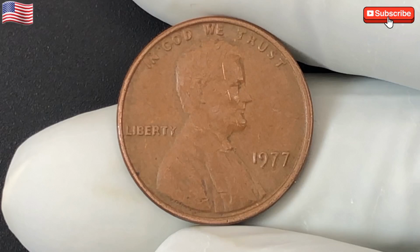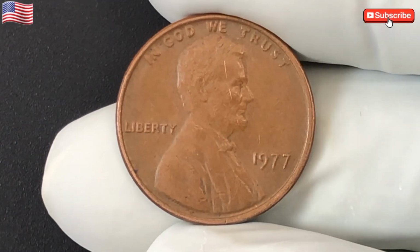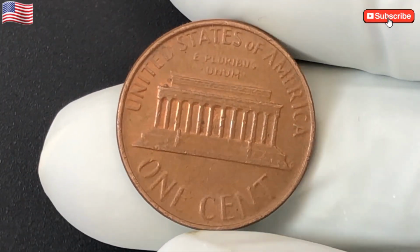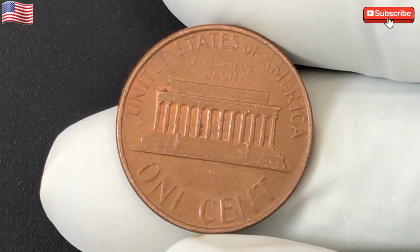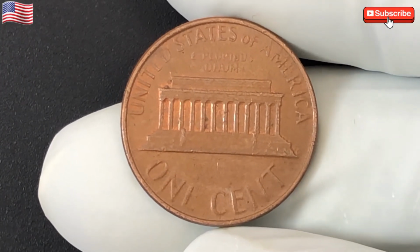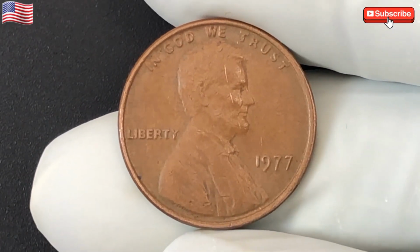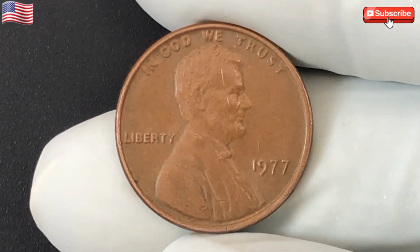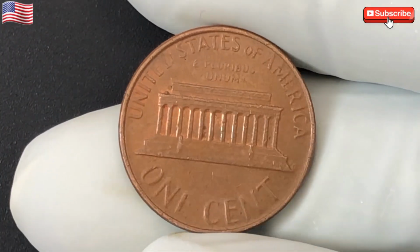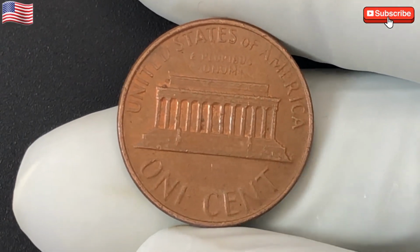In conclusion, while the 1977 penny may seem like just another coin from the 1970s, it has the potential to be a valuable collector's item, especially if it's in pristine condition or features a rare minting error. Whether it's a doubled die or an off-center strike, these unique features can make a 1977 penny worth a lot more than you'd expect. So, before you toss that penny in your pocket or spend it without thinking, take a moment to check it out. You never know, you could be holding a rare coin worth $25,000.